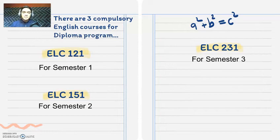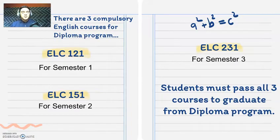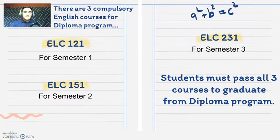So, there are 3 compulsory English courses for the diploma program. You have your ELC 121 for this first semester, then you have your ELC 151 in your second semester, and then you have your ELC 231 in your third semester. Students must pass all 3 courses to graduate from the diploma program, with the exception of ELC 121 for semester 1, but I will get to that in a minute.